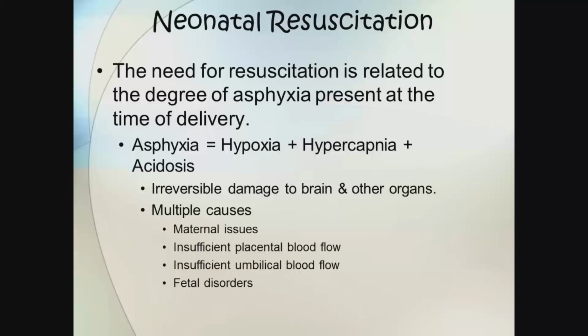All right. We talked previously about neonatal asphyxia, and this is the reason why we're doing the resuscitation: there's the presence of hypoxia, hypercapnia, and acidosis. If you don't fix it, the child's going to end up having severe brain damage or damage to other organs.